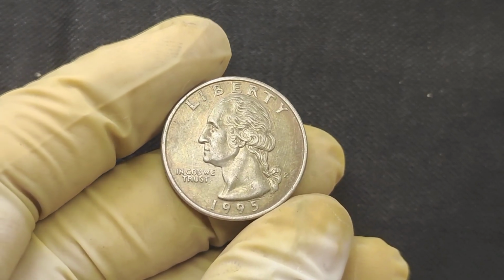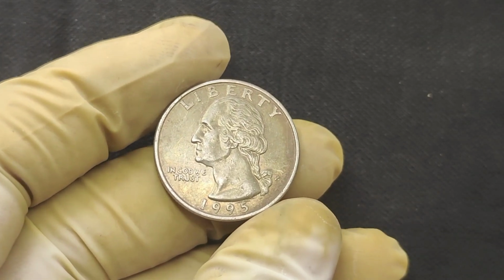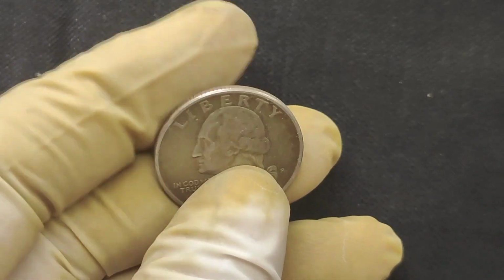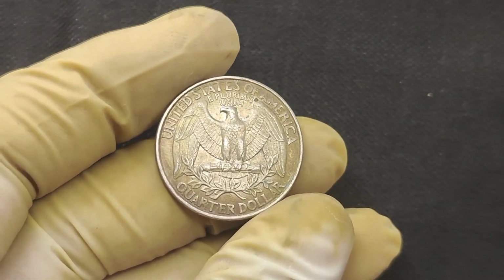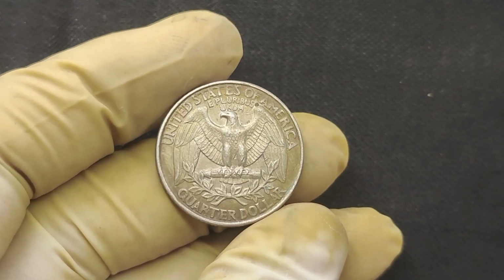Now, how can you tell if your 1995P quarter is worth this incredible amount? First, you'll need to get it properly authenticated by a professional. Since this coin is so rare and valuable, there are many fakes and replicas out there, so it's important to make sure it's the real deal.